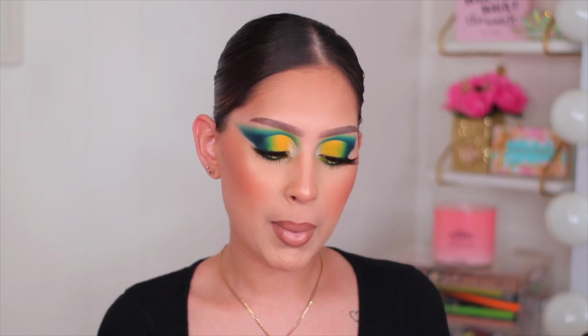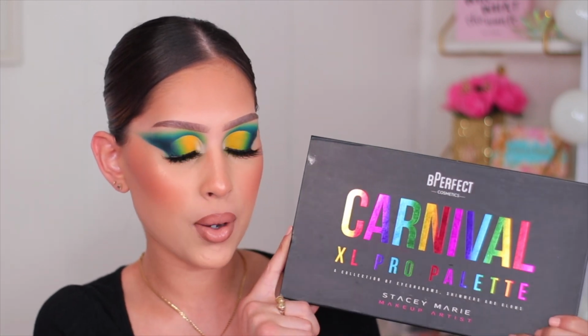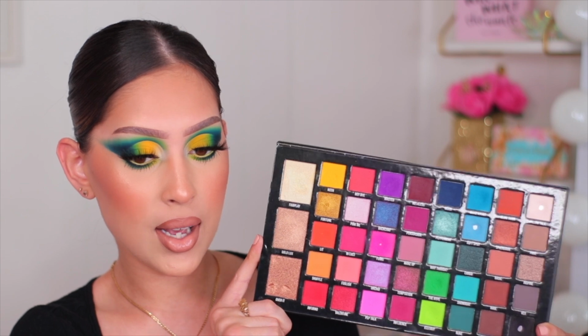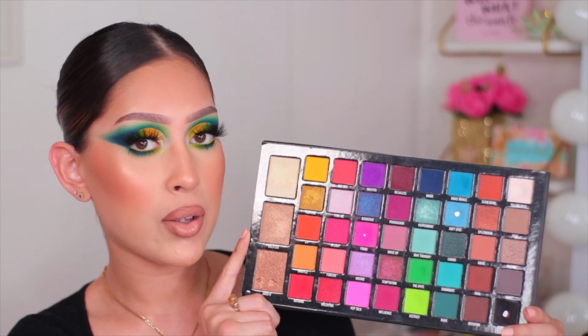I did just use my Carnival palettes by BPERFECT. This is actually the XL Pro palette. So this baby right here, I love this palette. It's one of my favorites. And when I tell you that I use and abuse this palette, as you guys can see, I've hit pan on quite a few shades in this palette at this point. It's definitely one of my favorites, and a lot of my makeup looks are done with this palette as well as the Love Tahiti. So that's exciting.